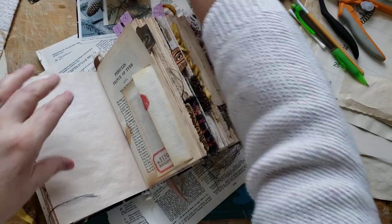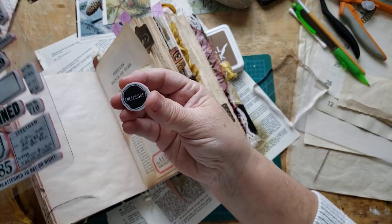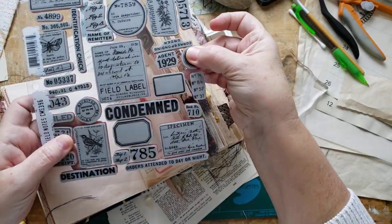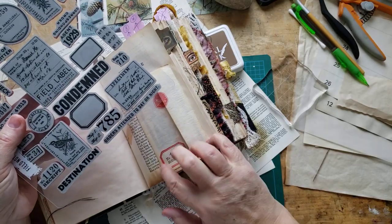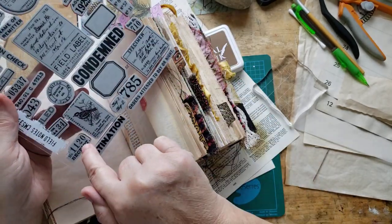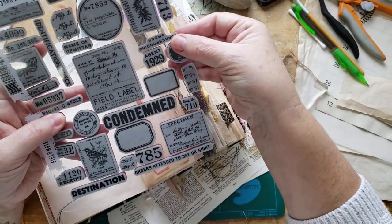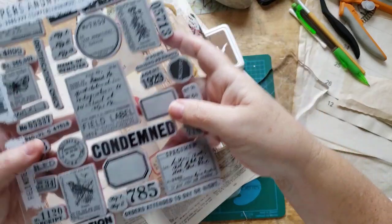What I did was I used this one, which says enclosure, right over the flippy flap as if it was like a wax seal. Then I used this one and did it in red, and then I went in and did that one in brown. I hope that's not too shiny. I'm not standing up, so I can't see my screen.